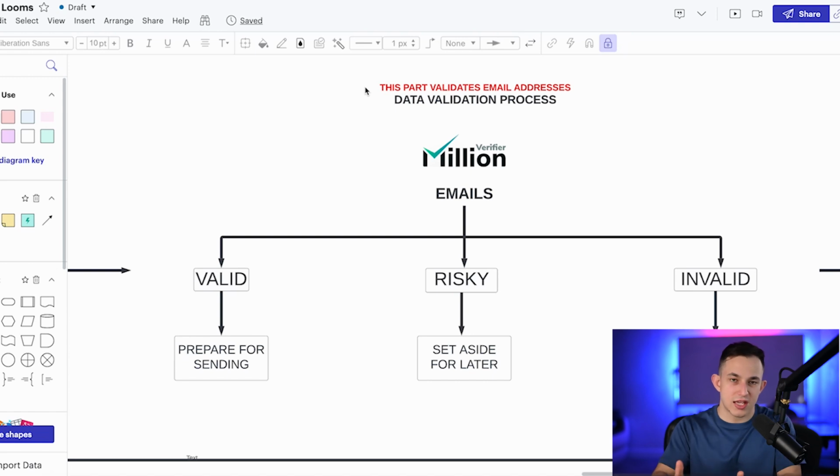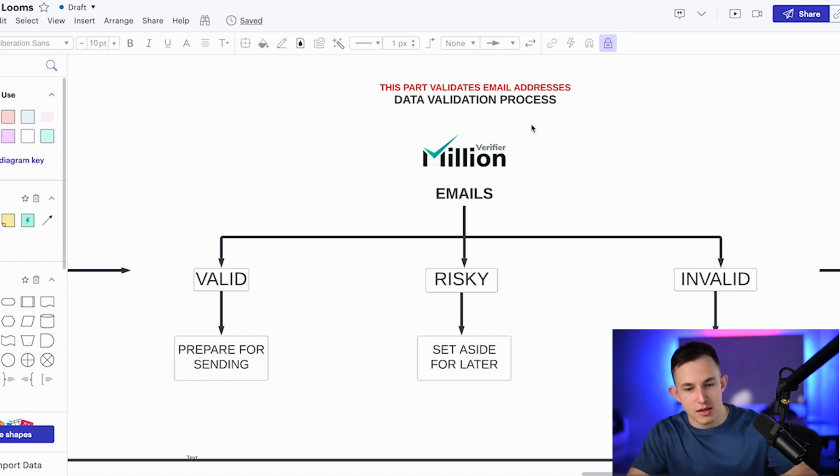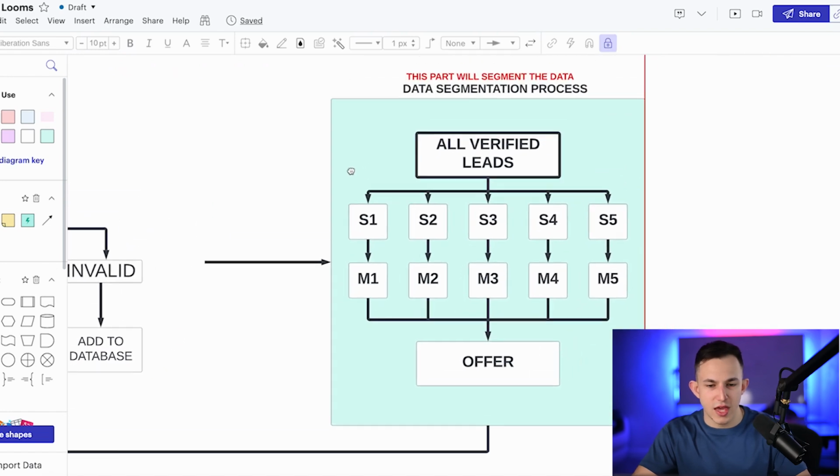Now, what we do is we set these aside for later, because when we figure out which segments work and which types of leads are doing the best, we'll actually go and pay to verify it, because it's a lot more expensive than Million Verifier, and then we'll get those leads. But for now, we just set them aside. And then invalid emails, we just add them to a database. These are just 100% invalid emails, and we add them to a database to make sure that we don't try to validate them again in the future, so we're not wasting any money, okay? That's how that works. Then we come here.